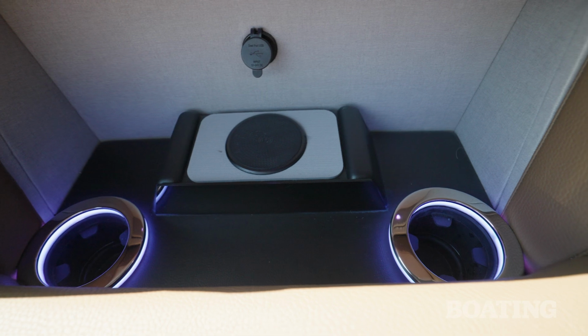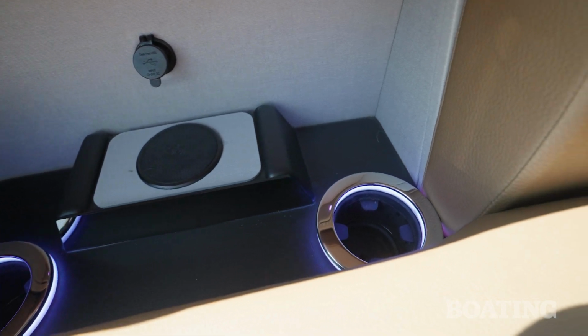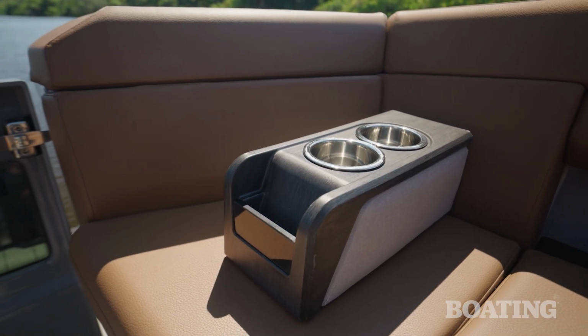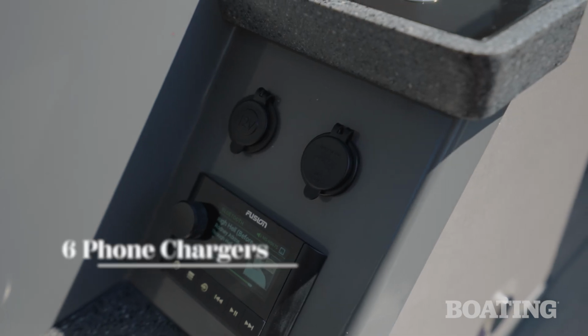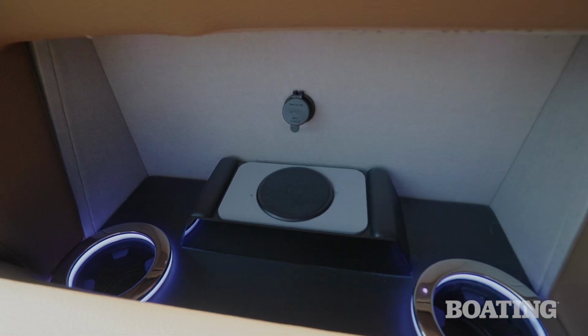Now in addition, you want to have your guests all have a place for their drinks. There are 14 more cup holders on this boat. We have 10 that are fixed, and we have 4 that are movable. But in addition to that, we have 6 phone chargers on this boat. So everybody's phone will stay at the ready when it's time to take that picture and capture the best moment of the day.